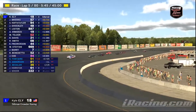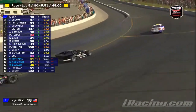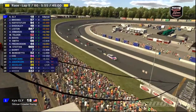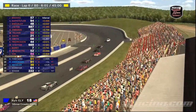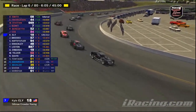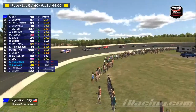And as you can see on the top left of your screen, we are almost 6 minutes into the race. We have a time limit on this race. So the race is scheduled for 80 laps or 45 minutes, whichever comes first. And so in that respect, it really doesn't matter whether we are counting the yellow laps or not. If the 45 minutes are reached first, then the checkered flag will be flown.